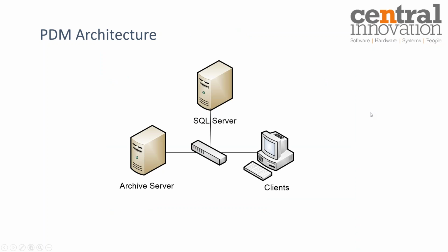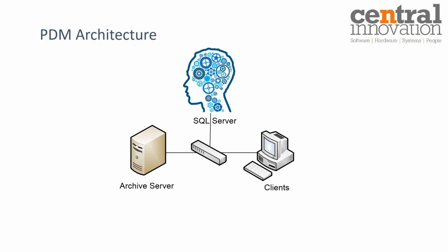Next step now, I will explain the architecture of BDM, how BDM is working. I mentioned earlier something about SQL and SQL Express and SQL Standard and some limitation in SQL. So what is SQL? SQL is the brain of the system. SQL is the place where we store all the custom properties of your file, all the permissions, who can do what when, and all the file names, for example. So all the information is stored in the SQL Server. But when it comes to the physical file itself, this one will be stored in the archive server.